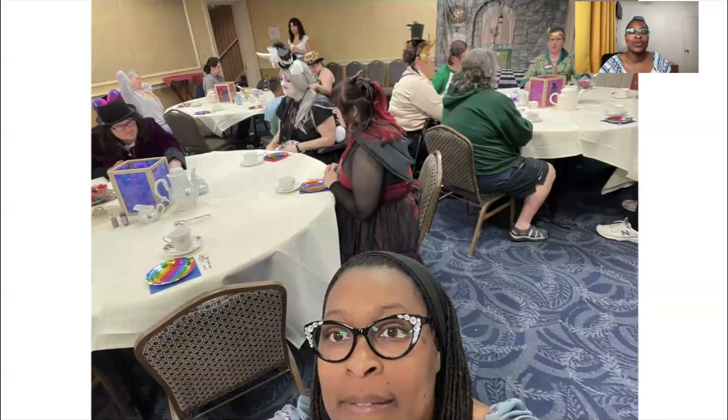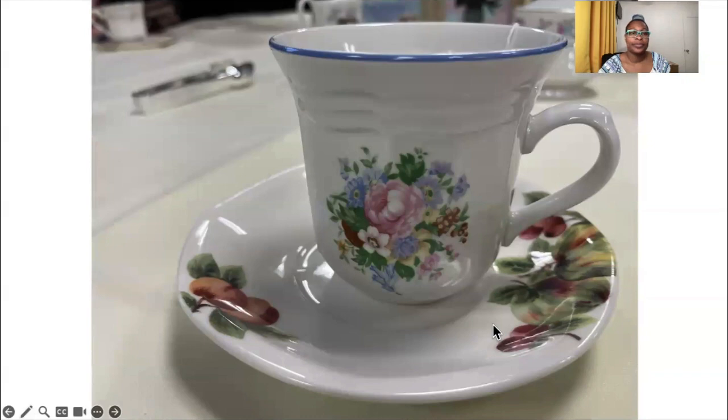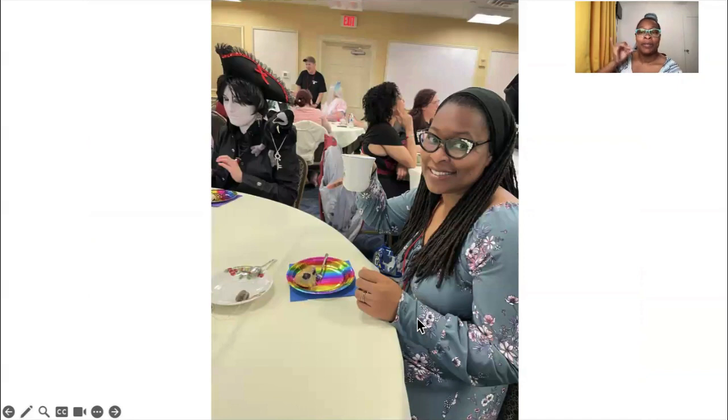And so again, this was just me taking a picture showing how different people dressed up, either for this event or for the weekend. I did try to wear a nice dress for the event. These are our little teacups that we drank out of. I took this picture to give you a reference of how tiny these utensils were compared to my hand. They were so tiny. So here I am drinking my tea with my pinky out, sitting next to this.